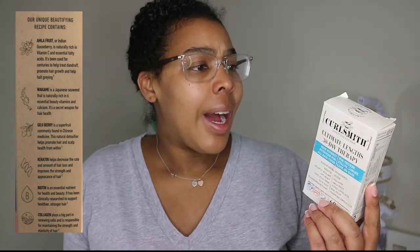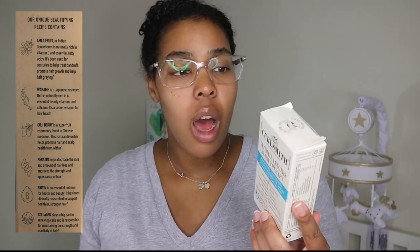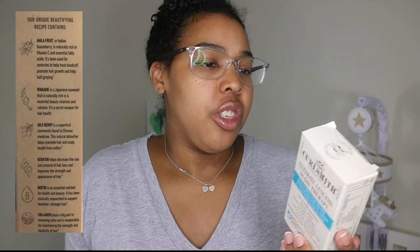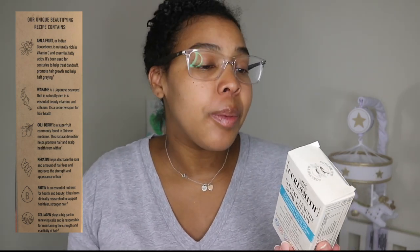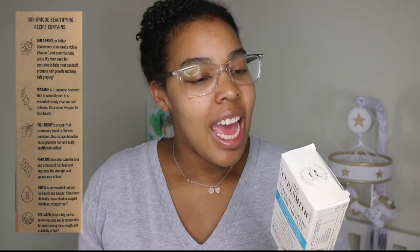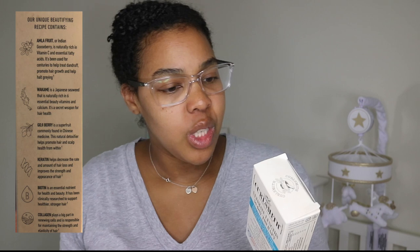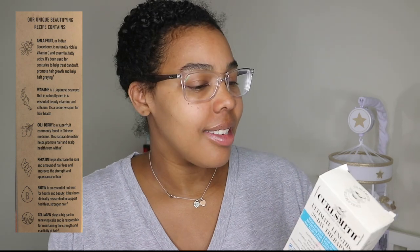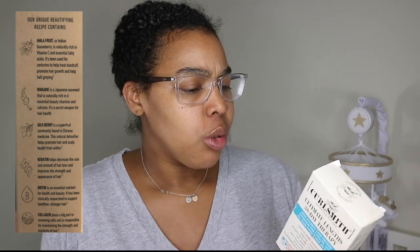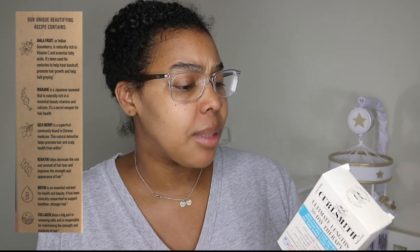There's also amla fruit. I actually used an oil with amla in it and I like my results from it as well, but anyways, that's just a sidebar. It says amla fruit, or Indian gooseberry, is naturally rich in vitamin C and essential fatty acids. It's been used for centuries to help treat dandruff, promote hair growth, and help halt graying. Then you have goji berry, which is a superfruit commonly found in Chinese medicine.